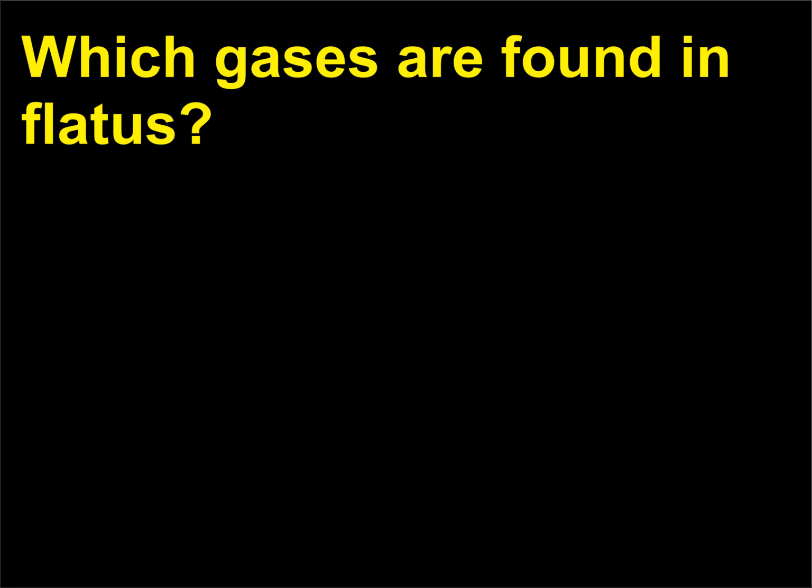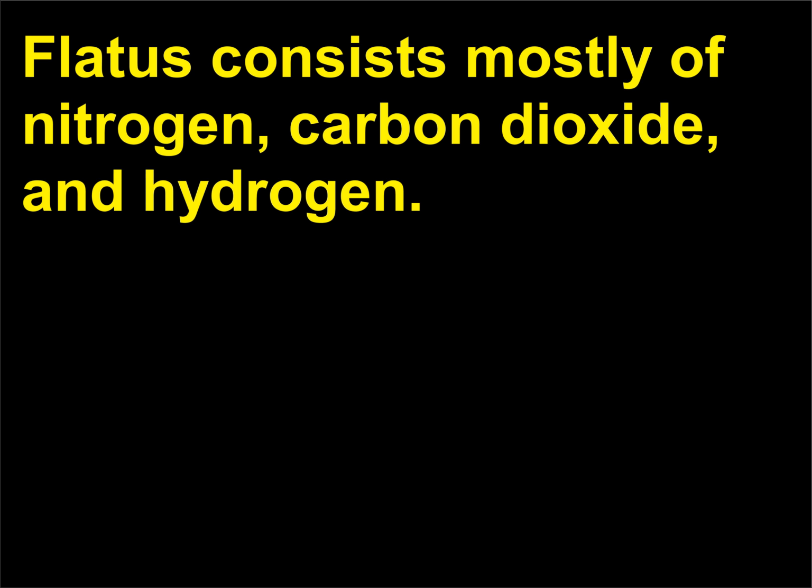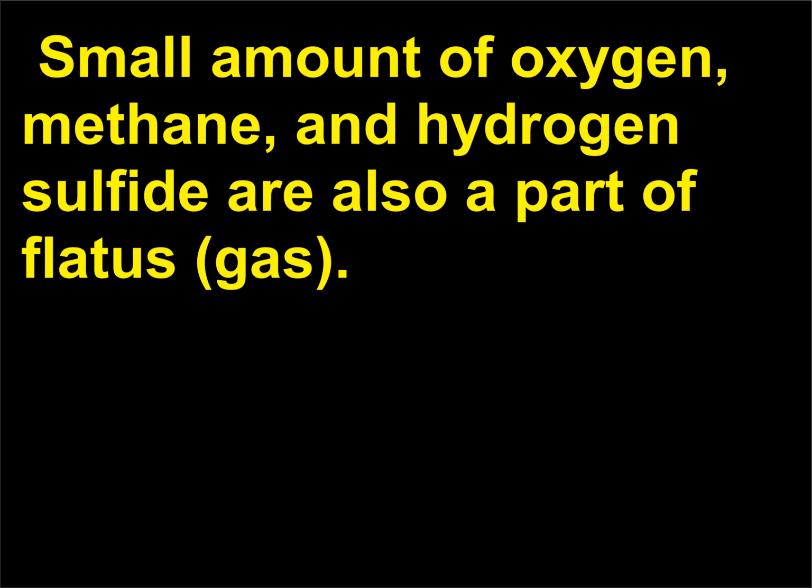Which gases are found in flatus? Flatus consists mostly of nitrogen, carbon dioxide, and hydrogen. Small amounts of oxygen, methane, and hydrogen sulfide are also a part of flatus, gas.